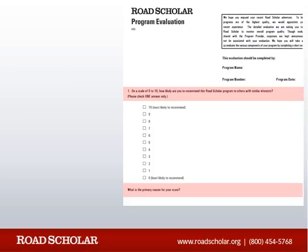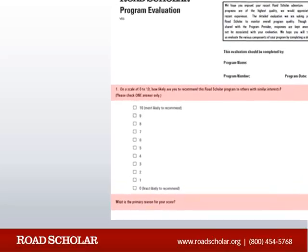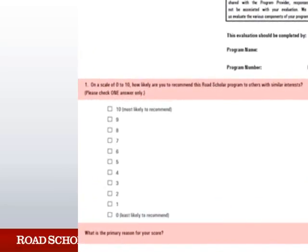Here it is. It's sent to every participant immediately following the program. The first question is the Net Promoter question. It reads, on a scale of 0 to 10, how likely are you to recommend this Rhodes Scholar program to others with similar interests? Below is the follow-up question, which asks participants to identify the primary reason for their score.